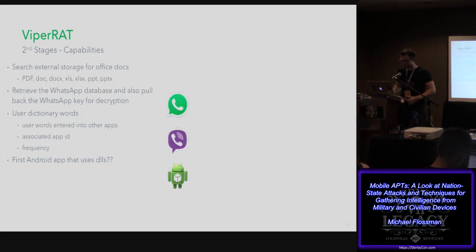So as I mentioned before, second stage is where the bulk of the intelligence gathering capability exists. Some of the cool things that it can do: gather Office docs, PDFs, retrieve the WhatsApp database, as well as the key for decryption. In order to do that, it does rely on the SU binary being present. Some of the other capability, gathering user dictionary words, so words that you've entered into other applications, as well as extracting the associated app ID and the frequency with which those words have been entered. So that'd be useful in determining passwords that have been entered into other apps.